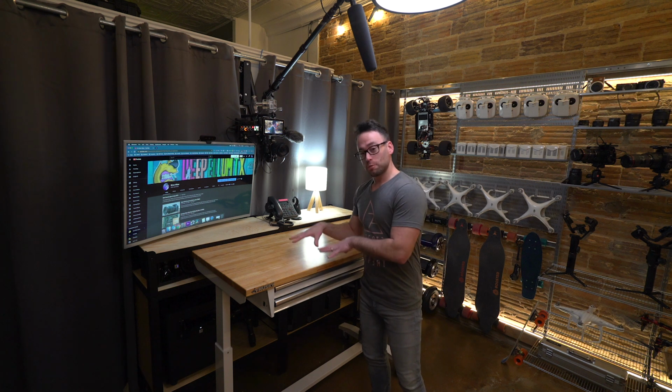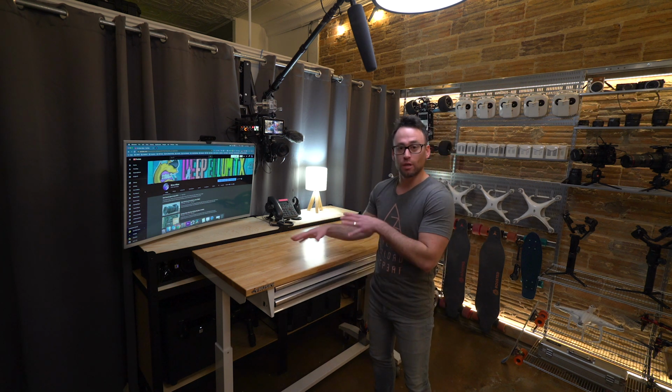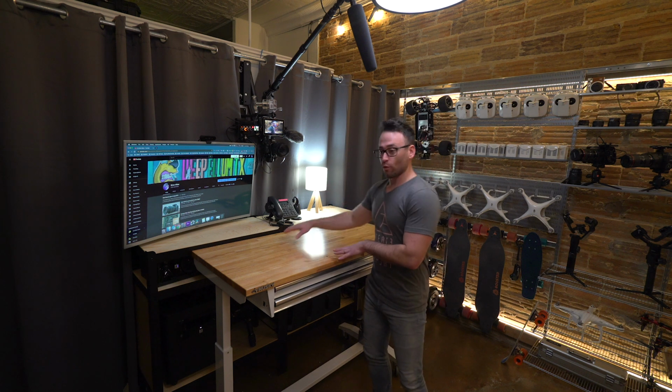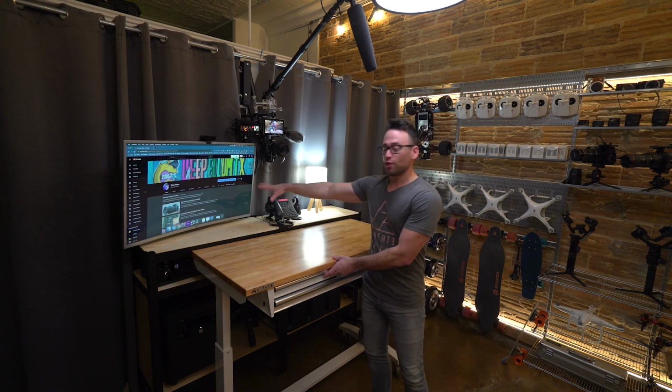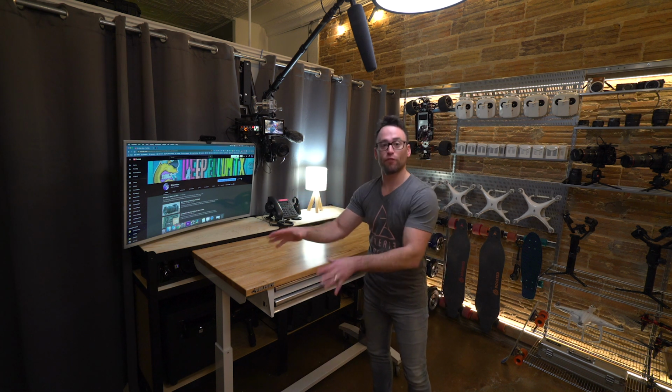However, I wanted to switch because it was too big. They're a little hard to move. These ones have really nice wheels on them so you can move them around. Now, what I was suffering with my setup before is everything was on my desk. So when I wanted to make a YouTube video, I had to take everything off of my desk.